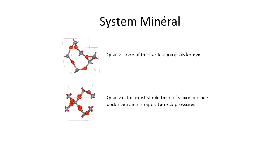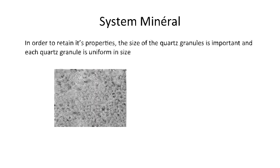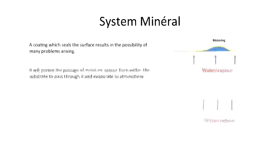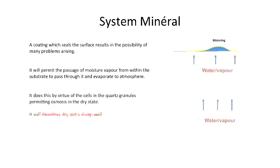Because quartz is one of the hardest minerals known, and it's the most stable form of silicon dioxide, the key formula of MP Quartz is that each granule of quartz is the same size, and over 50% of the product is made up of this. Its breathability means that unlike normal coatings that blister when moisture passes through them, it actually allows water to pass through by a particular process called osmosis in the dry state. It can actually dry out a damp wall.